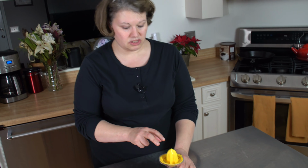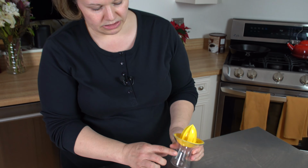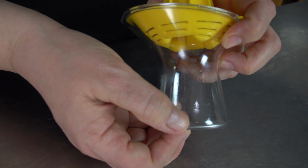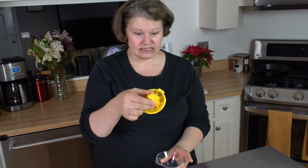So this stands up to the acid very, very well. I love this because specifically it has ounces on one side and milliliters on the other, and then it also has tablespoons and cups. So if your recipe calls for a tablespoon, you can actually see how much you have in here. This is definitely cheap and a wonderful little thing to have, and it catches all the pulp nicely and the seeds, which is great.